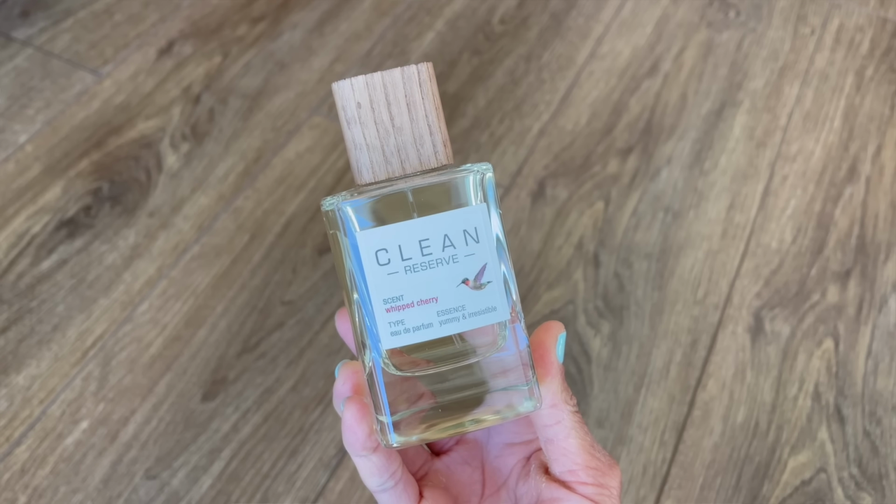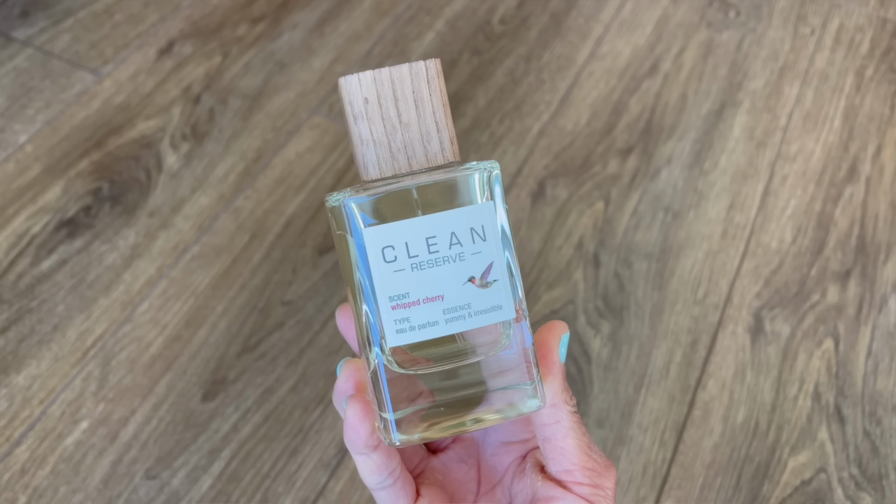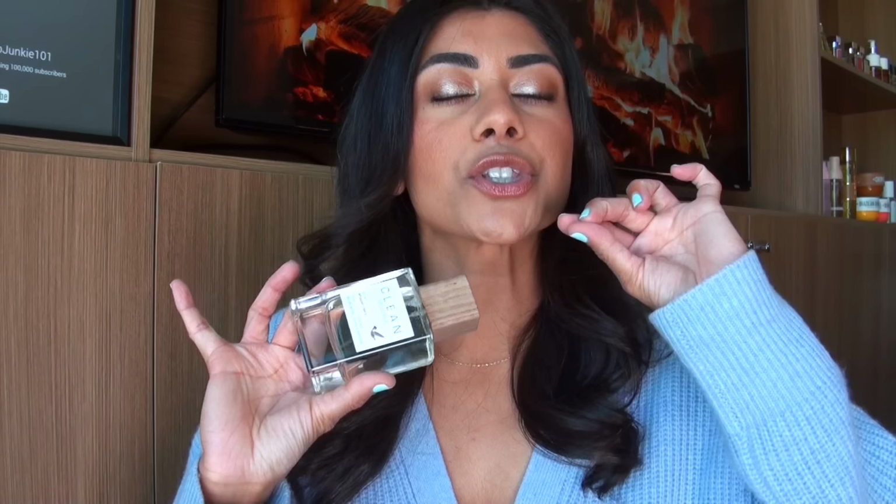I'd smelled it before, I'd even worn it before, and I was like, you know what, with the sale and just knowing the way these Clean Reserve fragrances are, let me just get the big size of it. So I did. I picked it up in the 3.4 fluid ounce size.